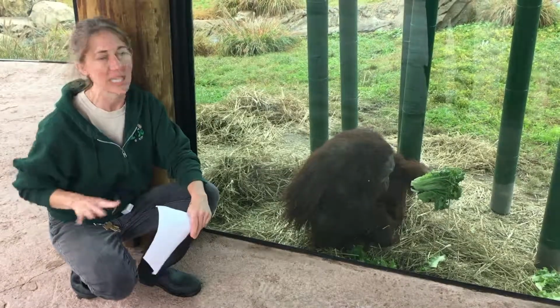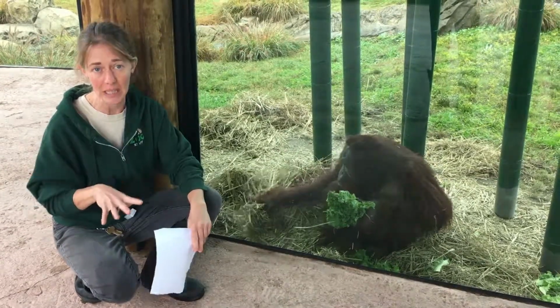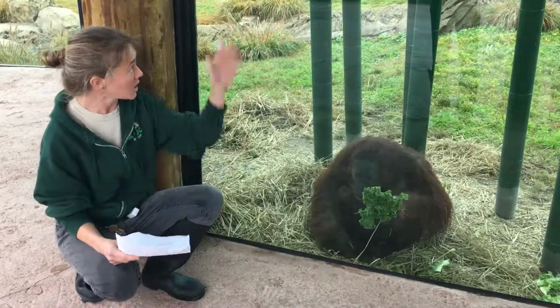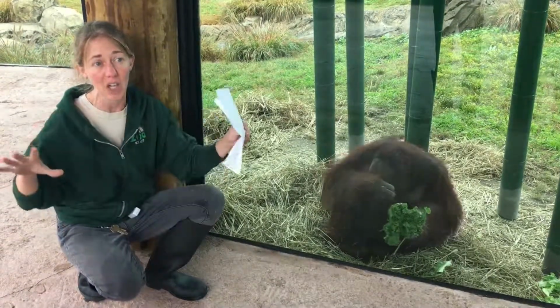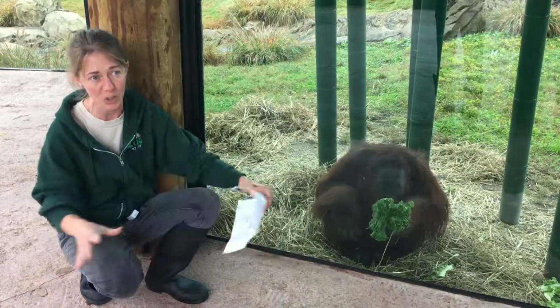If there's activity going on around the exhibit, like maybe lawn mowing or construction or anything like that, he will tend to lay down with a blanket over his head as a comfort. We provide a lot of hammocks and straw and bedding, and we have benches and shelves. They can all get up and get off the ground if they choose to, but that is typical of Schnitz. He likes to curl up in his little bed.